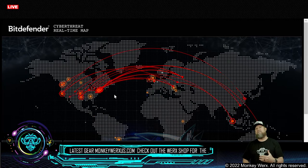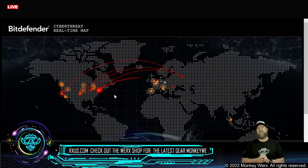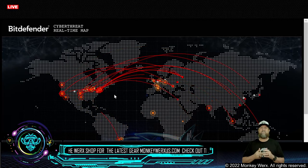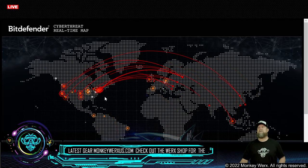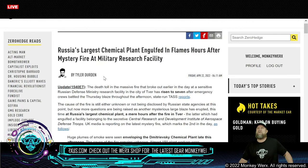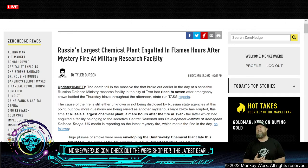And if you've noticed, we've had a sea of food processing plants here in the U.S. that just have burned down to the ground, like 20 of them in the last 5 years, but a lot of them here recently. But you also notice that we are also doing some countermeasures. It looks like Russia's largest chemical plant just got engulfed by flames hours after a mystery fire at a military research facility. So we've got two of their facilities. Looks like we are returning the same cyber attack approach with them.